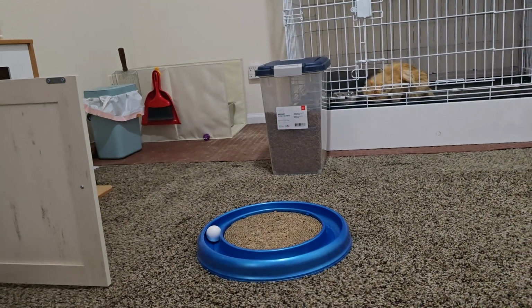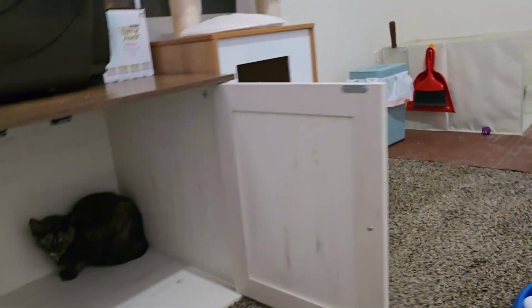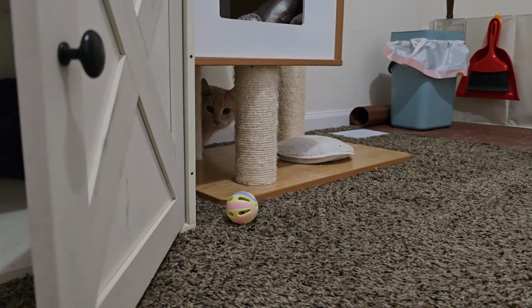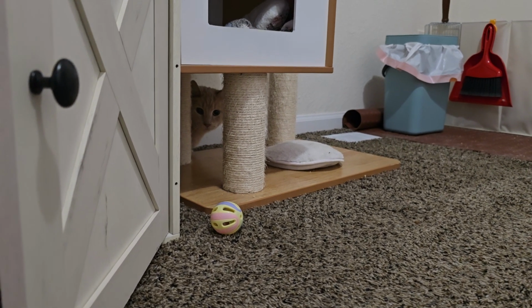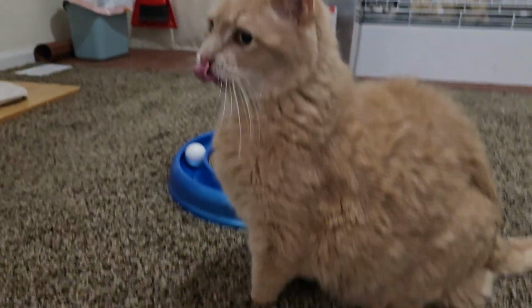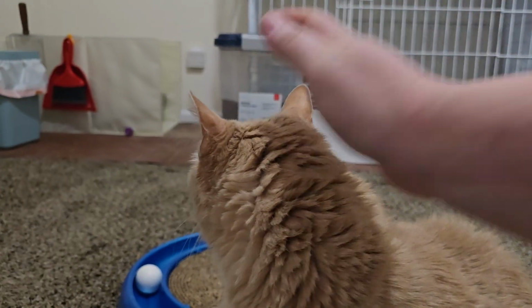And then Colton, where did you go? I think he's back here. Lucy, why are you growling? There's Colton. He looks a lot like Jason. Hi, sweet boy. He's also very shy. He doesn't want to come out. Yeah. What do you think, Jace? What do you think? Jason's quite sweet.